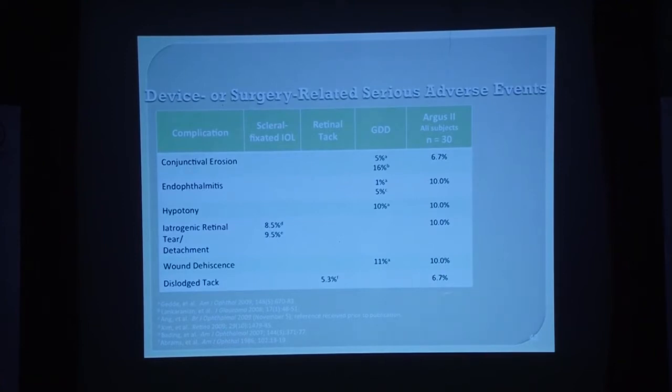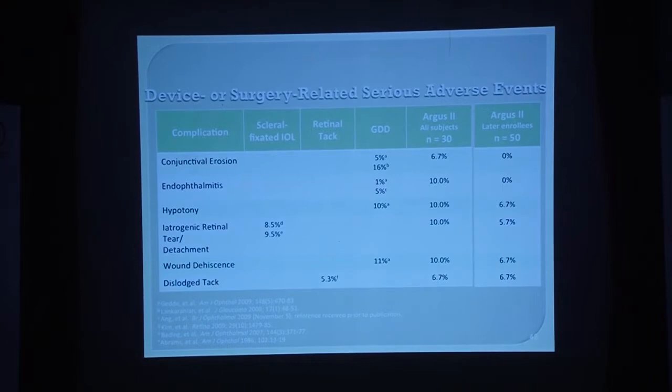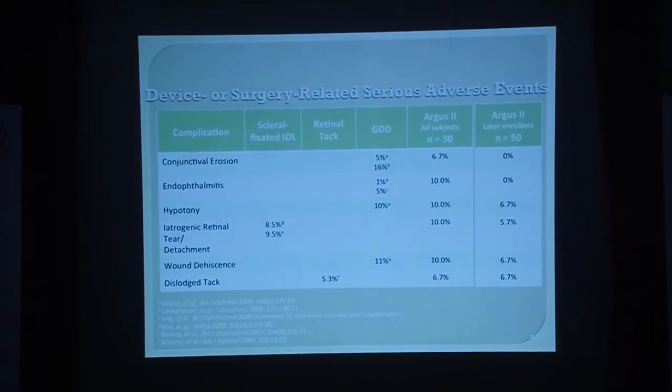There are some people, of course, with dislodged tacks because this is at the beginning a bit of a difficult maneuver. Then once you learn to do it after the first 2-3 cases, it becomes much easier. And in fact, if you see the 50 patients operated later, you will see that we learn from our mistakes, and the complication rate decreases quite drastically. There's never been anybody anymore with endophthalmitis. The hypotony is almost in the normal range for a small gauge surgery. Iatrogenic breaks have been reduced. This, funny enough, stayed the same. Probably it's a difficult maneuver to achieve.